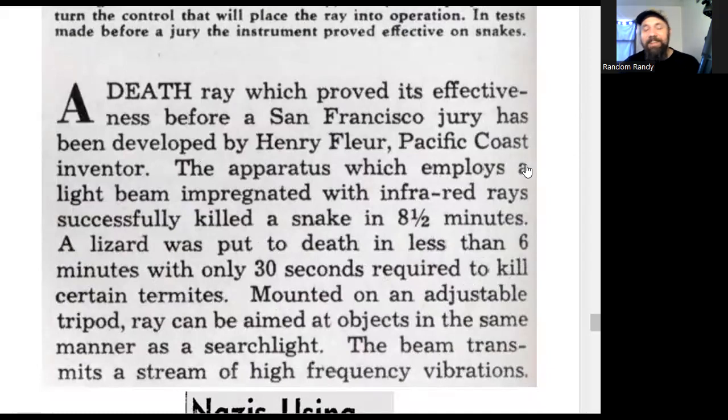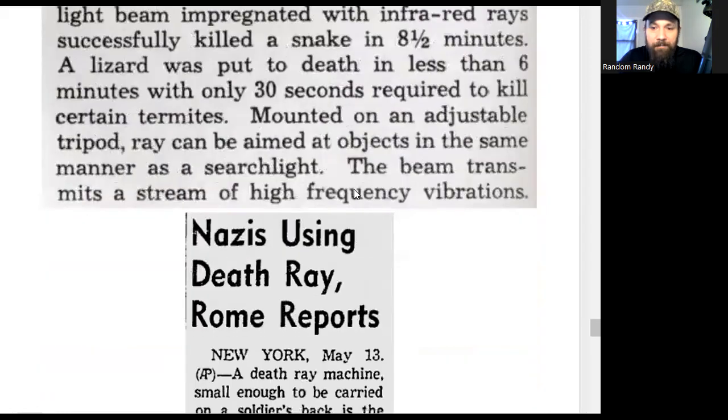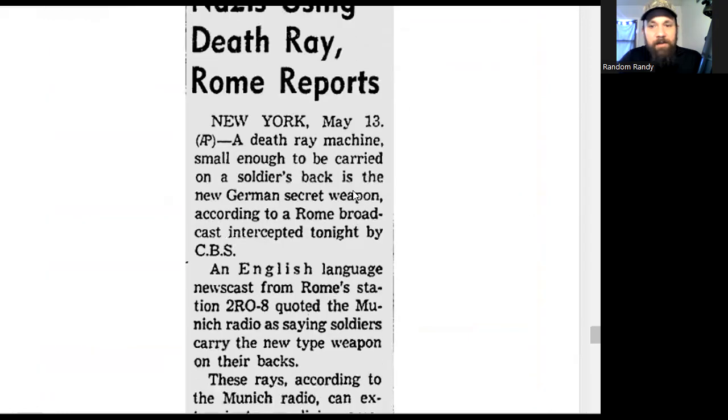So, it's a glorified magnifying glass, and this is what they come out and tell us: hey, here's your death ray. It'll slowly cook something, okay? But if they're showing us the slow cook, what happens if they turn it up? You know what I mean? It functions at a low power output. So it's weird, right?